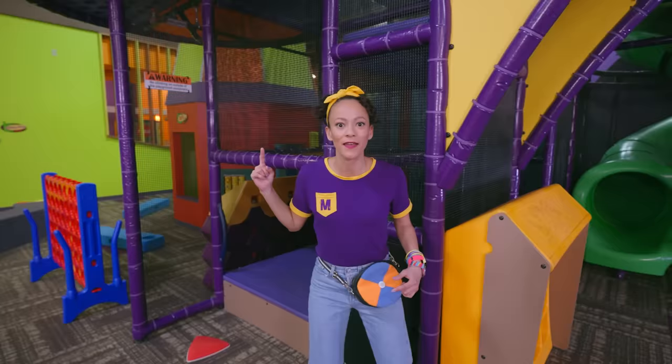Wow! I love riding bikes. Me too. Especially with you, Blippi. Oh, Meekah. Yeah, two people for two bikes. It's so fun riding bikes together. What if there were a bike where two people could ride the same bike? What? That would be so cool.